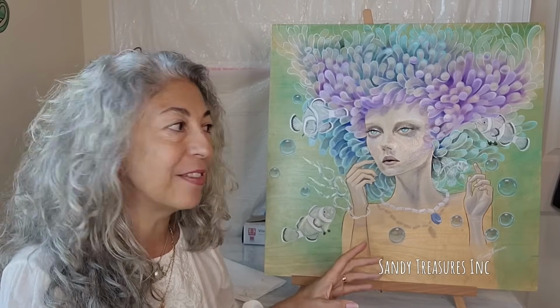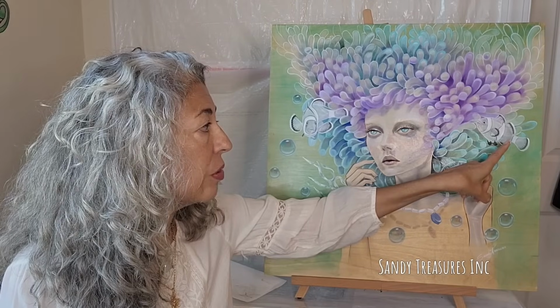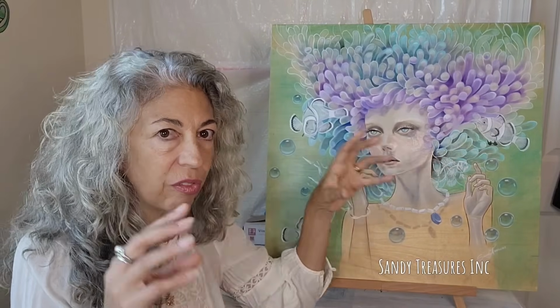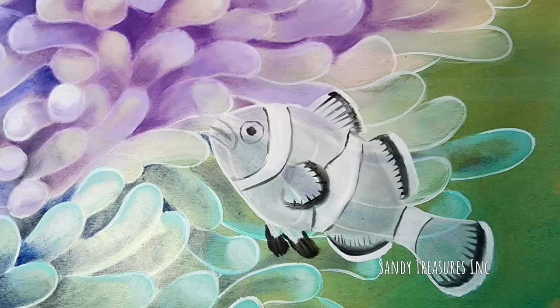The other aspect of my interpretation when it comes to this painting is that since fish have declined in numbers, this is the reason why I did all the clownfish ghosted. So they're not just whitish, but they're also translucent. And I'm giving you a close-up shot. Hopefully you like that. So they're translucent and they are disappearing.